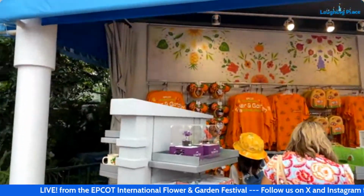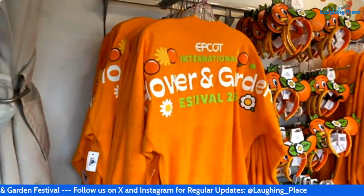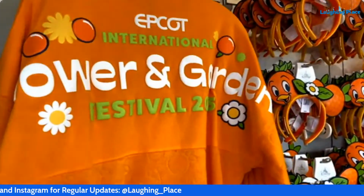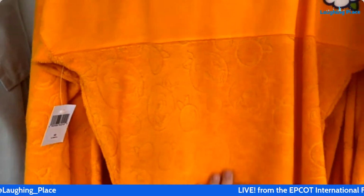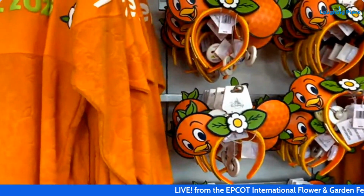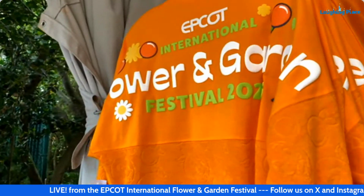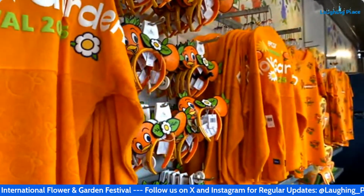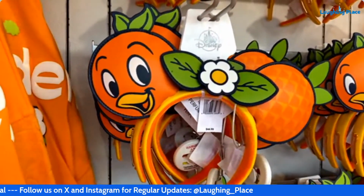He was at 90s night last night. That is true. I'm on the other side of the pathway here. There are trees, and also your flower and garden merchandise, the Orange Bird stuff. So it looks like it's a nice soft bottom half, which is interesting. Yeah, it looks like a different fabric. I think it's like $80 online. It's probably about the same price here. So I mean, it's not cheap, but if it was on sale for like 50, I'd probably buy it.